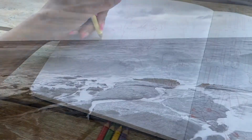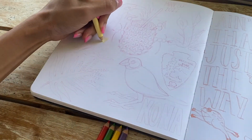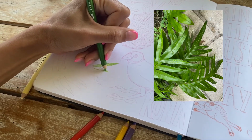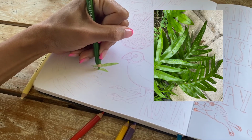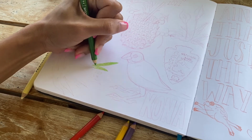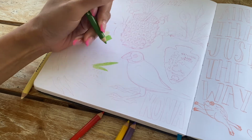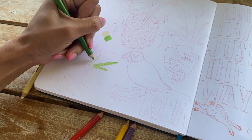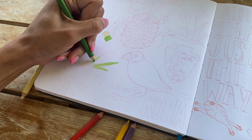So back to the artwork, because I am an art channel, I thought I would draw that in there. So here is this plant. It was so cool. It had these little dot textures on it and coloring it you can't really see, but at the end when I did some line work I was able to kind of showcase that. But I decided to keep my color palette pretty limited. I brought a bunch of color pencils, but I didn't want to use all of them.